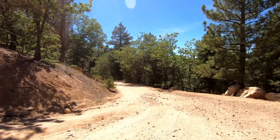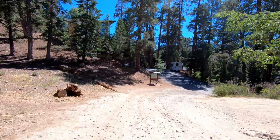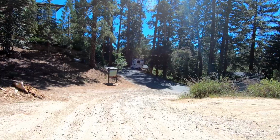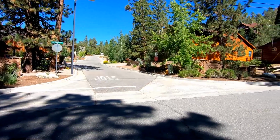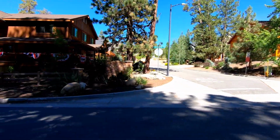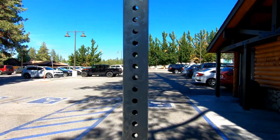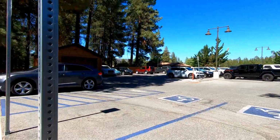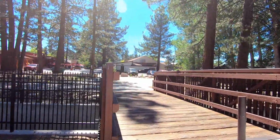Woo! Mountain bikers just threw up dirt. Right, so we've come to the end of the Forest Service Road, and the road in front of us is Knickerbocker, which we could just take straight to the village. Knickerbocker Ridge. There's some nice houses right here. Alright, so this is the Knickerbocker parking lot off of Knickerbocker Road, which we just came off of. And if you take the bridge across from the parking lot, that will take you straight into the village.